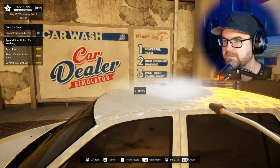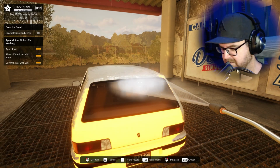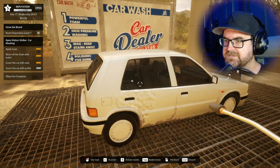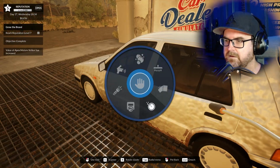Ooh, that's bright. Rotate the nozzle to do the roof. I've been noticing it works pretty good. Then we'll rotate it back to do this. All right, so now we want to polish. Polish with water. All right, it's looking good.